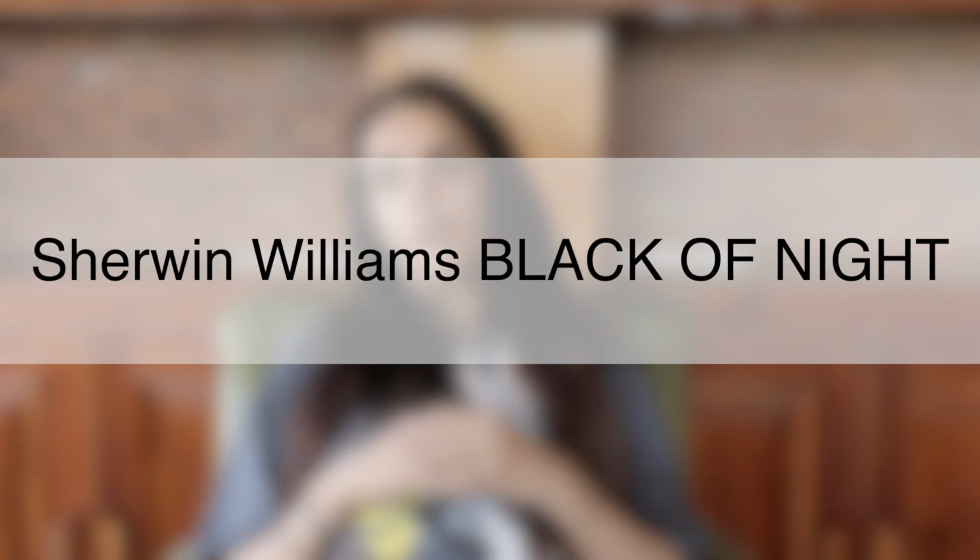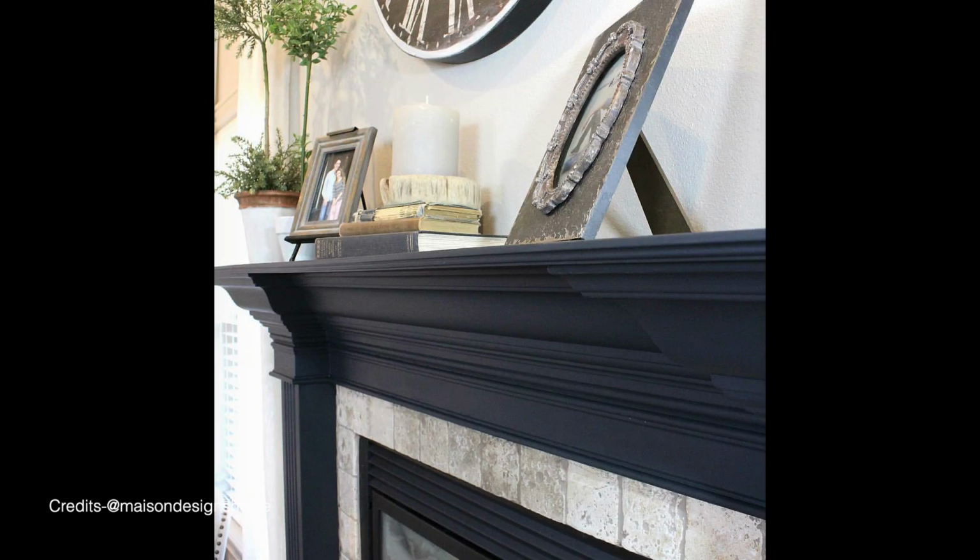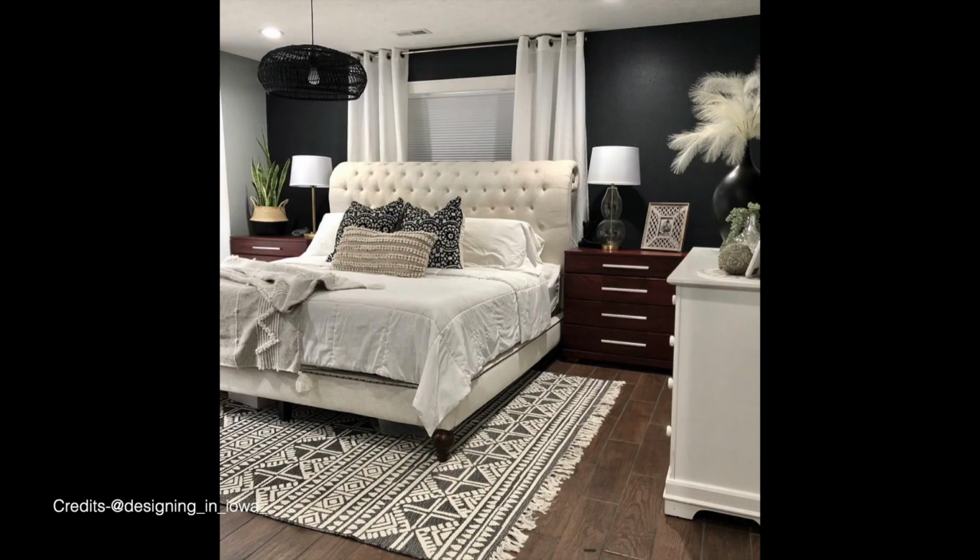The next color on my list is Sherwin Williams Black of Night. Are you looking for a Sherwin Williams black paint color that showcases a blend of blue and green undertones? Well, this color is what you must have an eye on. This black paint color by Sherwin Williams has a rich and stark appeal with a major inclination for the cooler tone color palettes. Yes, this is a dominant cool Sherwin Williams black paint color. Unlike the other black paint colors that have a notable blue, green or purple undertone, this color has a blend of blue as well as green.